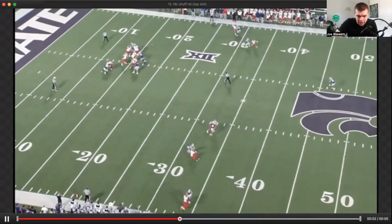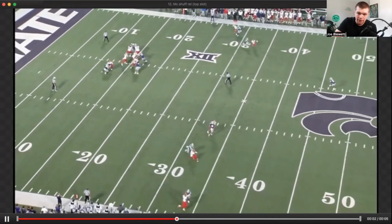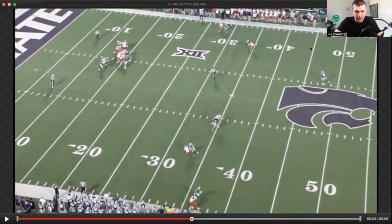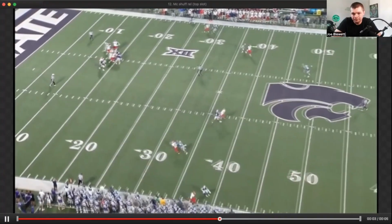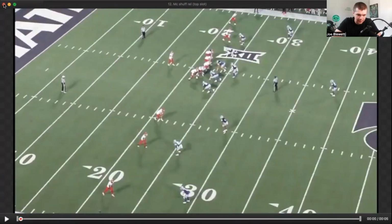Now I don't know if there's a miscommunication there, whatever it may be. Maybe it's more of a bender. Yeah, that would make sense for how McMillan breaks it. It looks like he's supposed to maybe just continue up the sideline. He breaks it to the inside. Quarterback was expecting him to continue vertically to the sideline. He doesn't. The ball is where the quarterback thinks he's going to be. He's not there.